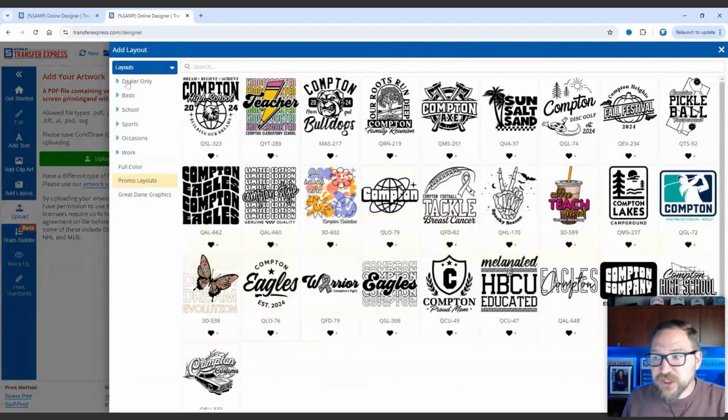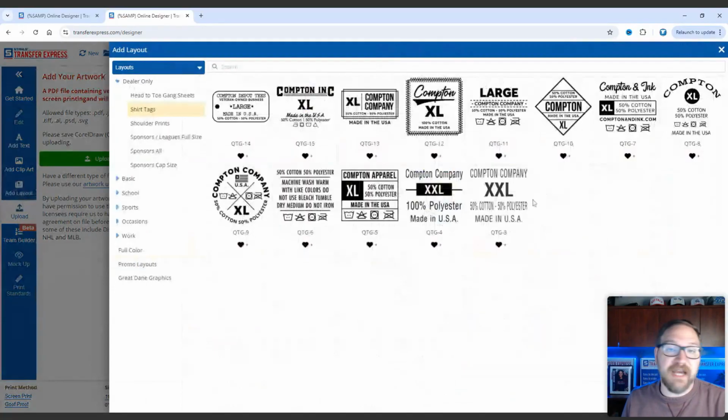And you'll see categorization down on the side, even stuff like these shirt tags, right? You want to do inside labels and really give them that retail ready look and feel. We've got them here, right? And it's so easy to customize. You just click and change the information, and everything updates in real time.